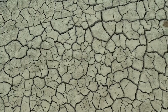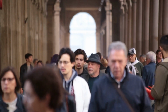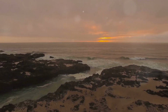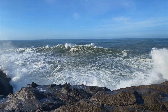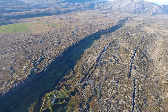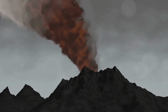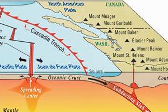Ladies and gentlemen, today we're about to dive into the geological soap opera that's been unfolding beneath our feet for millions of years. Picture this: two massive tectonic plates, the Juan de Fuca and the North American, locked in an eternal tango along the Pacific Northwest coast. It's like a slow-motion sumo wrestling match, but instead of sweaty guys in loincloths, we've got continent-sized slabs of rock pushing against each other. Now you might be thinking, why should I care about some underground rock dance-off? Well, this subterranean struggle has some pretty significant implications for those of us living topside.